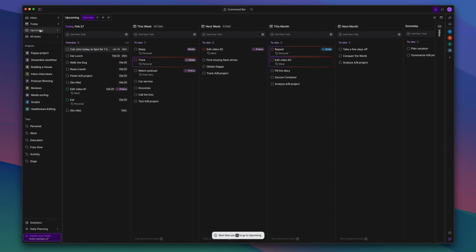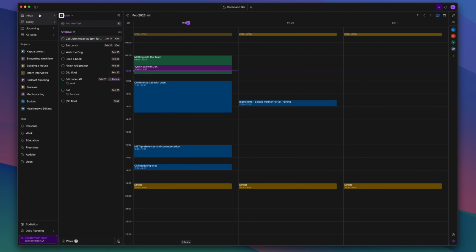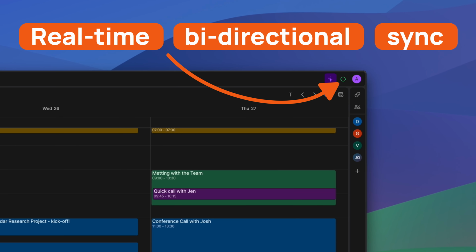So why is Akiflow worth your time? First, it brings together all of your tasks, meetings, and calendars into one command center. No more bouncing between Notion, Slack, Trello, and Gmail. Second, Akiflow offers real-time bi-directional sync, meaning if you check off a task in Akiflow, it updates in the original app automatically. That's really cool.